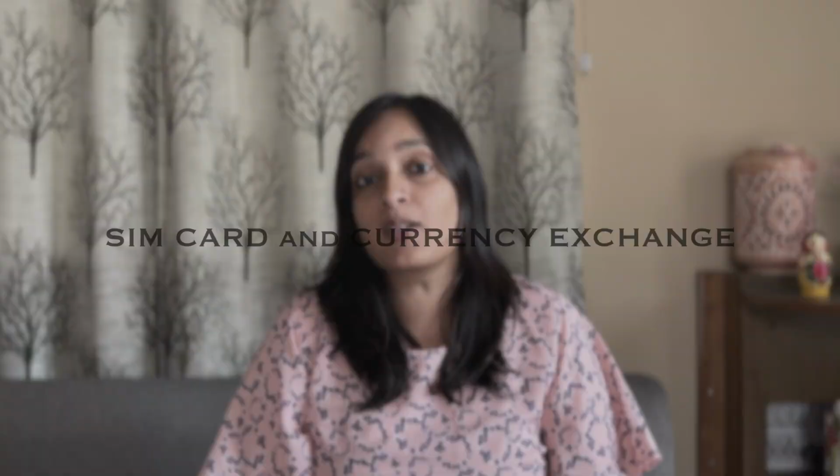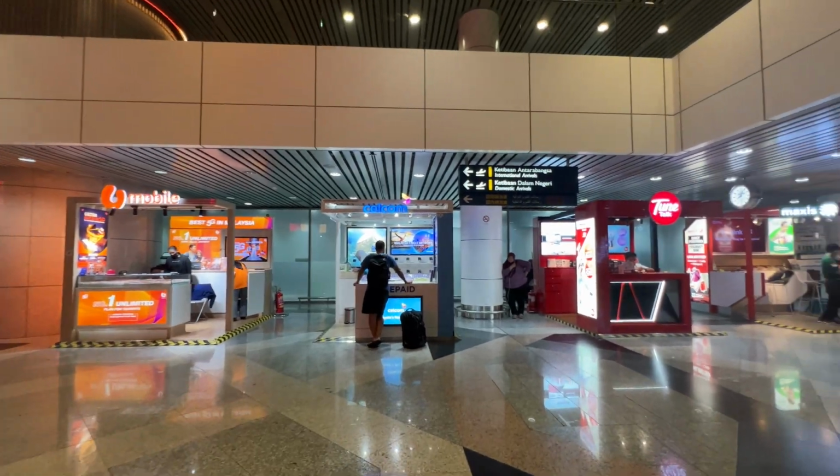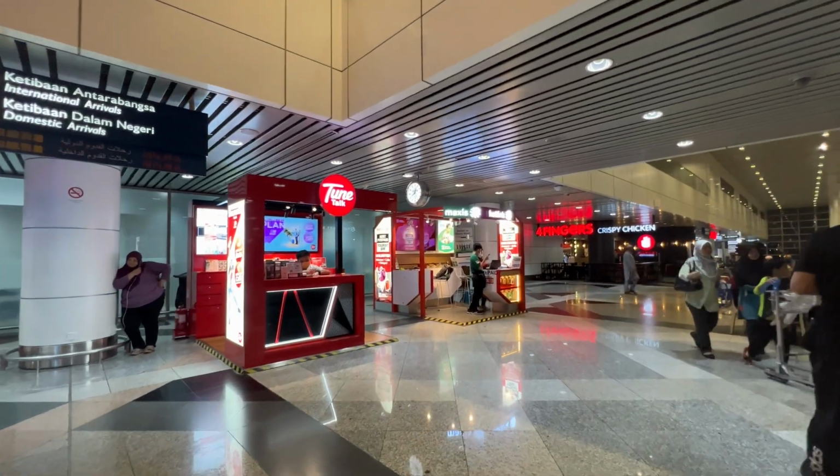You can get SIM cards at Kuala Lumpur airport and even exchange money over there, but I would totally recommend that you not do that because it is really expensive. You can get SIM cards at any store in the city, and by city I don't just mean Kuala Lumpur but any city across Malaysia. It's very easy to get SIM cards and it is very easy to recharge them. But if you feel better about having a SIM card before you leave the airport, there are kiosks available. Just make sure you walk around and find the prices at each of these before you buy them.